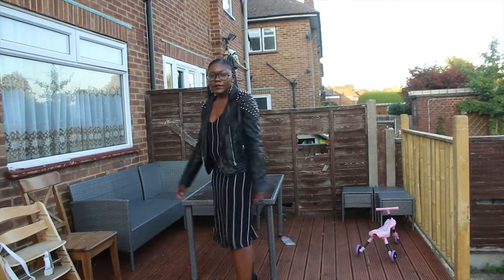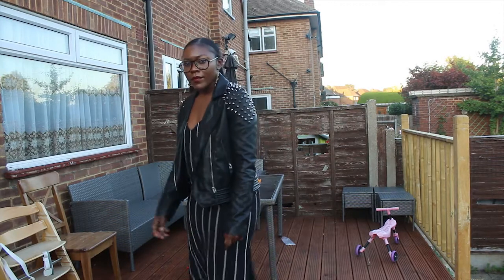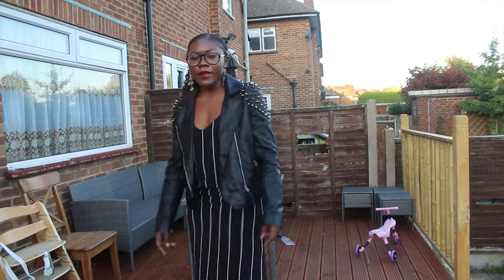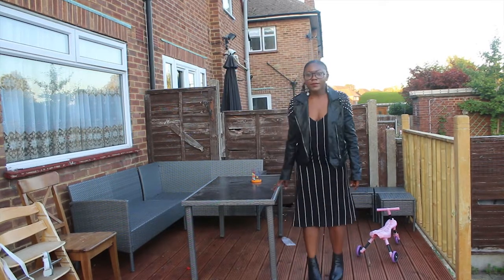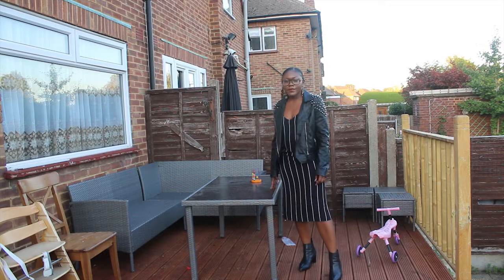I really like it and I love the studs. I feel like this is just going to make any outfit badass. I may not be able to layer it on chunky jumpers, but I can definitely layer it on anything that is huggy, like a huggy knit top, or even long sleeve dresses, which is essentially what I had in mind when I was thinking of getting a leather jacket.